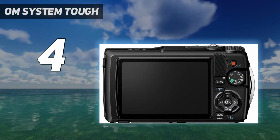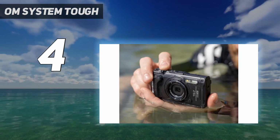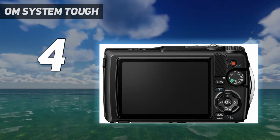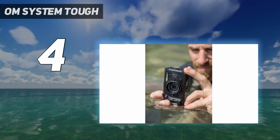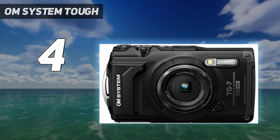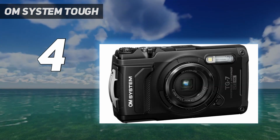How rugged is it? As well as being waterproof to 50 feet/15 m, the camera can survive being dropped from 7 feet/2.1 m as well as being crushed by anything up to 220 pounds/100 kilograms. And it's also freeze-proof to -10 degrees Celsius, 14 degrees Fahrenheit, should it somehow get left in the fridge or freezer. In short, no matter what your kids do to it or how hard they play with it, they won't be able to break it.